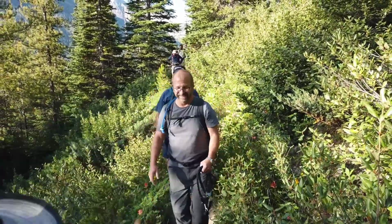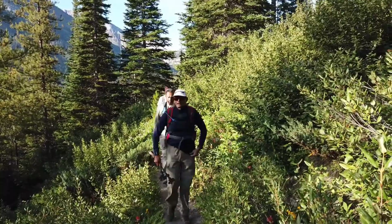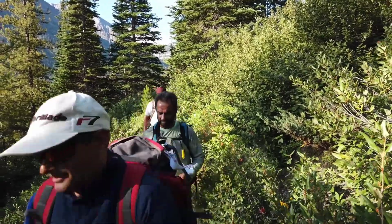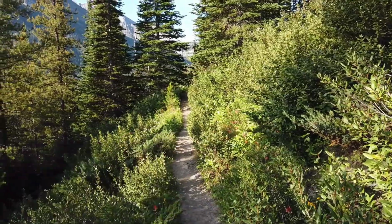The whole trail is up and down, mainly well defined, and has lots of exposed roots and rocks. And of course, the beauty of the turquoise blue water of these lakes is an attraction for hikers.